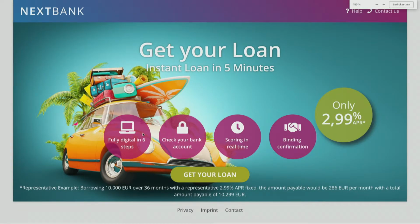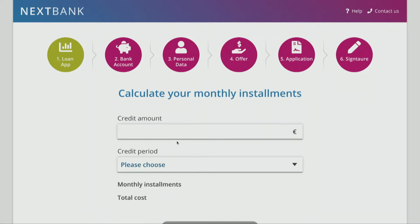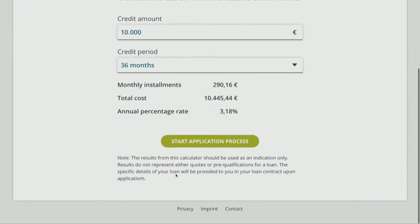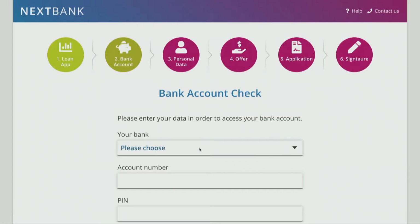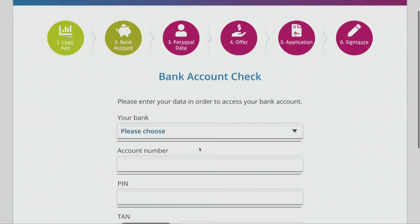Okay, so this looks quite as good as our process already, but let me show you how you can apply for a loan completely online in easy 5 minutes with the Nextbank. So at first, we have to select a loan. Let's say, for example, we take 10,000 euros and I would pay it back within 3 years.